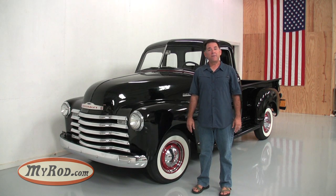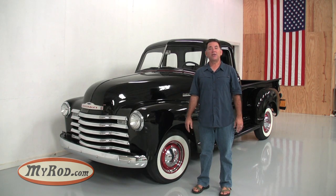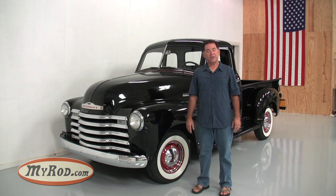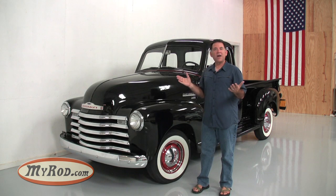Sometime in the past, it benefited from a restoration. The restoration is not, by today's standards, over the top, better than factory. It's just well done, still very handsome. Not fresh and perfect, but absolutely gorgeous, a blast to drive. And in fact, today we're gonna go on a test drive. I'm gonna start it up so you can hear it, and then we'll go on a test drive in this beautiful, advanced design, streamliner pickup truck.